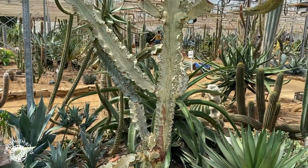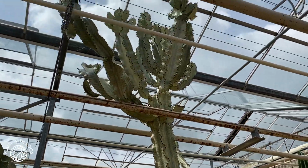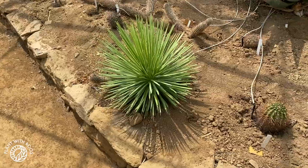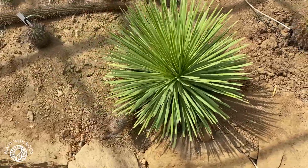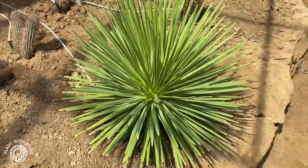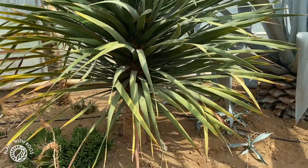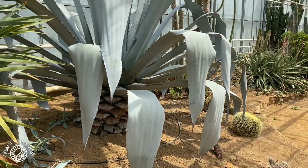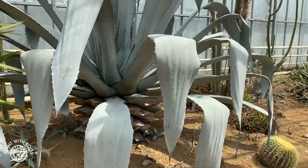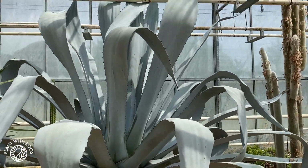This looks like some kind of ghost euphorbia thing. You guys probably know the name better than I do. This one we really liked the look of for the garden, although I don't know if it will survive with us. And then this one is so big, even with a little stem underneath. And this agave, look at this, that was crazy big as well. They even chopped off some of the bottom leaves to make it look almost like a tree.